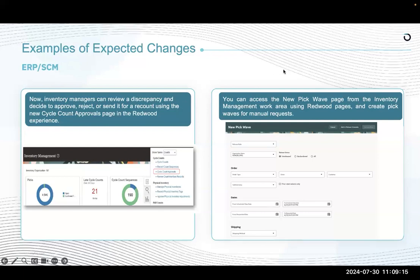So what we really need to do from a testing perspective, obviously we're going to cover a lot of that from a best practices perspective, but the earlier we adopt these enhancements and make them part of our testing strategy overall, even if you want to make it more agile, just go ahead and add that. Another one, again on the Redwood pages, you can now access the new pick wave from the inventory management work area, again using Redwood, and create pick waves directly for manual requests. It wasn't part of the previous release. New pick wave is now part of Redwood pages, and you can directly use it from inventory management, so that's a big plus.